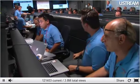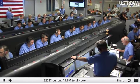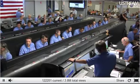We have a cruise stage step about to happen for all of EDL, so we will have their coverage. Things are looking good for them, and they're looking good for us. We're about 1 minute to cruise stage separation. We're seeing the transition to tones now. The system should be configured shortly.